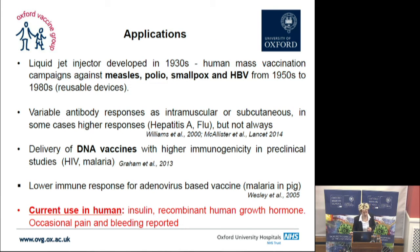So in terms of application, actually, while the title of my talk is New and Novel Delivery, this one is not so novel. The liquid jet injector was developed in the 1930s and used for human mass vaccination campaigns against measles, polio, smallpox, and HPV from the 1950s to the 1980s, with reusable devices that would not be accepted nowadays.